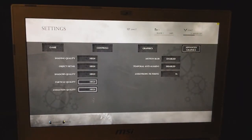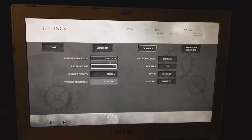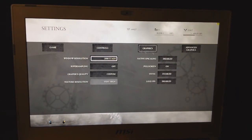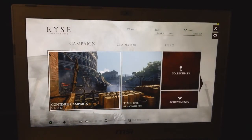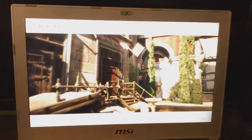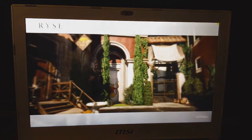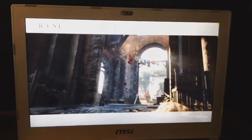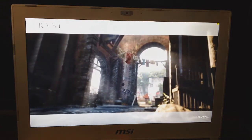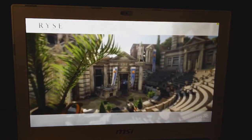So we're actually running it on the highest settings. Got rid of anti-aliasing because that's a load of shit. This is on 3K resolution, and I've disabled all this. Native upscaling might be possibly decent to have, but whatever. So yeah, let's continue the campaign, and I'll just show you that it runs at about 30 frames a second at 3K, possibly jumping from 25 to 30 frames a second, which is decent, but probably if you're like me now and have experienced 60 frames a second, you don't really want to go back.